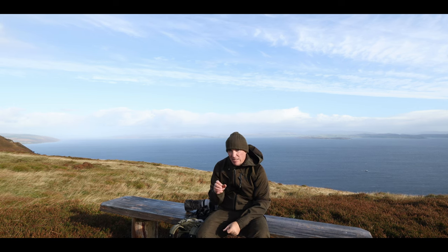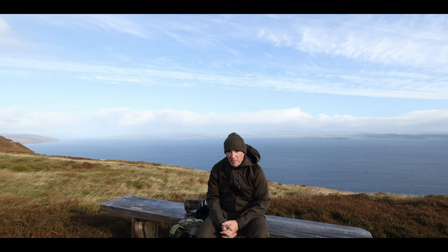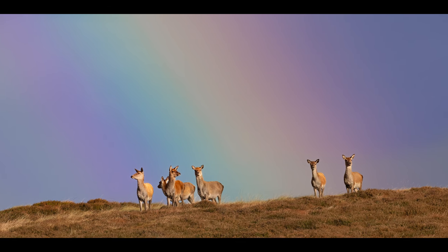One of my favourite pictures that I took was of a herd of female deer on this ridge line here with a rainbow behind them. So I'll put that up now so you can see that absolutely lovely picture, full of colour, with the female deer in front of the rainbow.